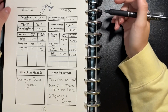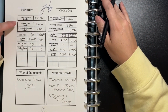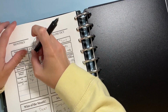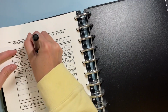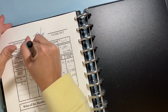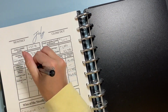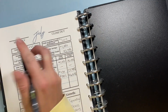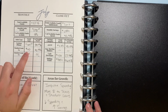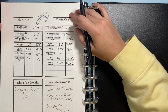And then my last closeout page just shows a breakdown of debt versus savings. So I put, oops, I didn't update this. Okay. So at first I wasn't going to count the 110 I put towards student loans, but I decided to go ahead and do that.